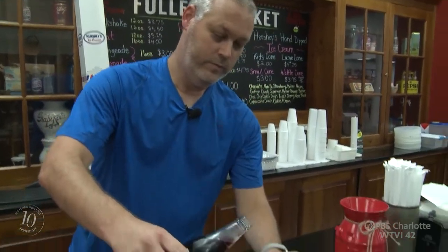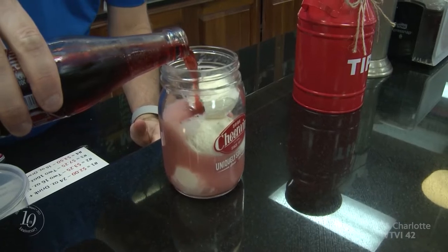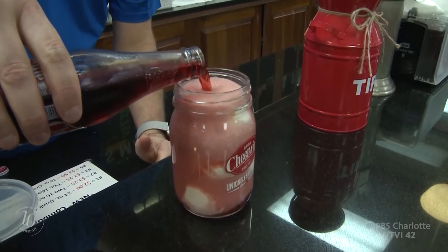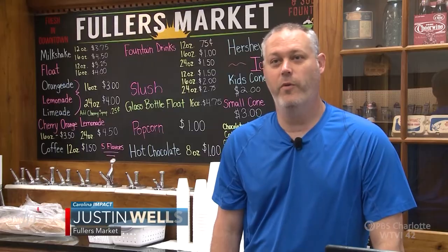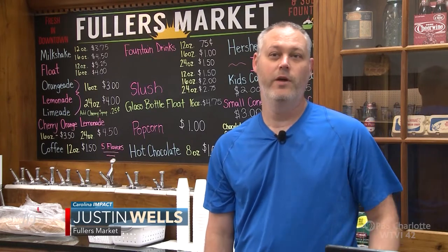Justin Wells owns Fuller's Market and says this burgundy red soda is synonymous with Salisbury. Cheerwine, you can't go anywhere without hearing it or seeing it. Out of town people, they want to know what is it and what makes it so different, and what we have to tell them is try it.